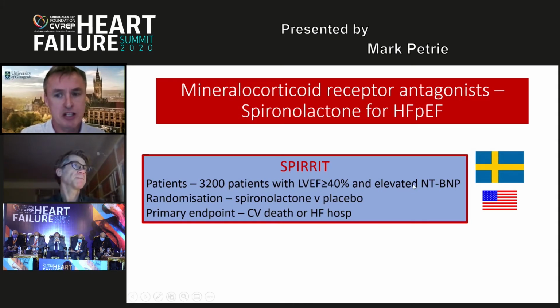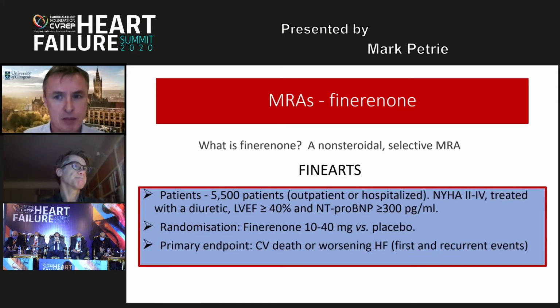This is a trial between Sweden and the US, enrolling 3,200 patients with HFpEF and randomizing to spironolactone or placebo, and again with a primary endpoint of cardiovascular death and heart failure hospitalization.